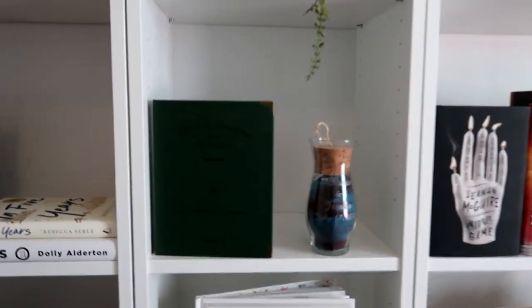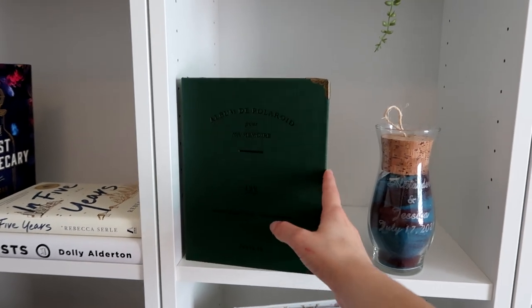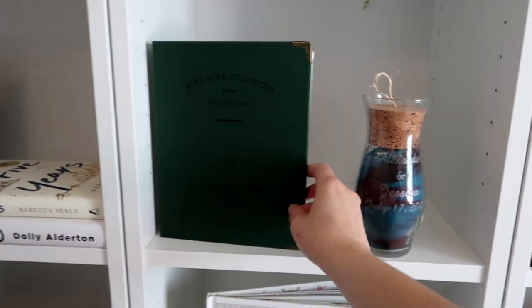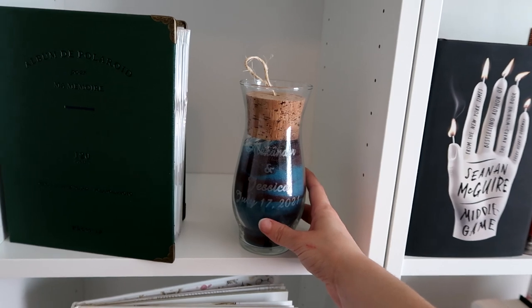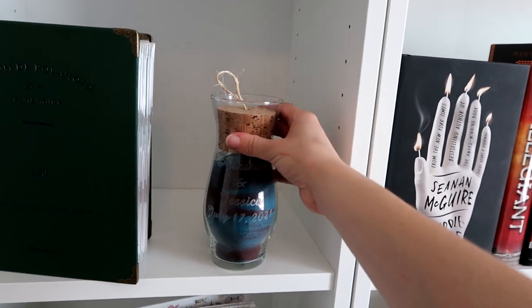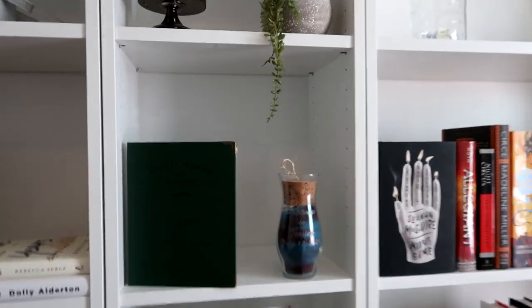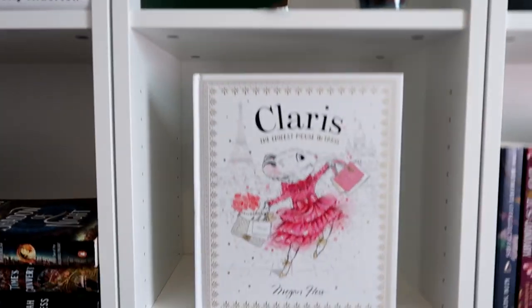And then here is actually very special to me. This is our wedding photo album book. We have a bunch of memories in here. And then this is our Unity Sand that we did during our ceremony. So yeah, we got married July 17th of this year, and I just thought that this would be perfect and special on my bookshelf. And then of course we have Megan Hess.